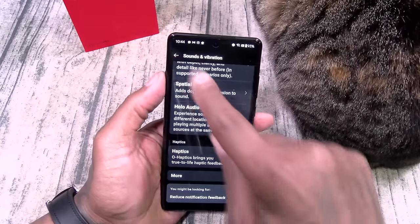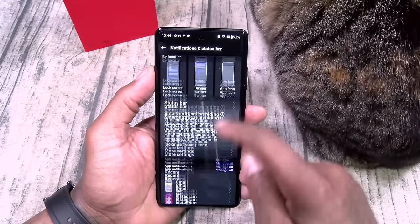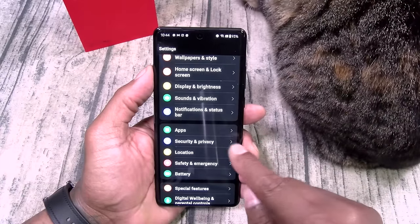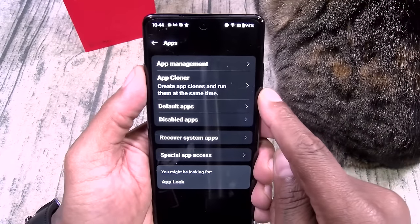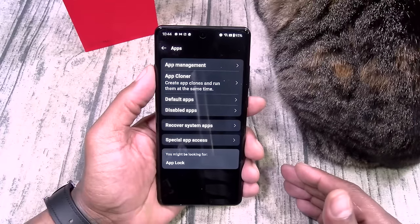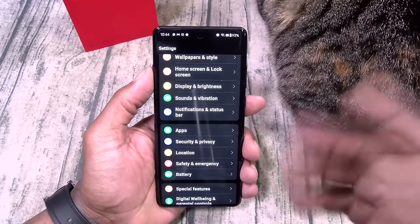Okay, nothing to really see there. Okay, so let's go to notification bar. Anything we need to look at? Nope. Let's go to apps. Okay, you got your app cloner. So you can have your two Facebooks if you want to be on scumbag mode. You got a lot of stuff to play with.